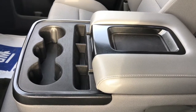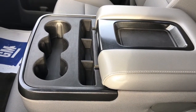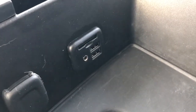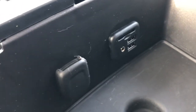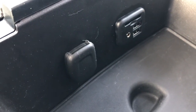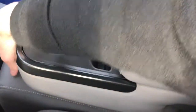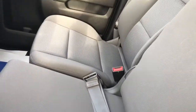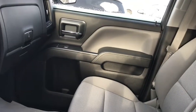Now taking a look over here at the armrest, this is a front split bench, meaning not only does this double as a storage compartment, which inside you're going to find those USB ports, an SD card slot, and the auxiliary inputs, as I mentioned. You've also got another cell phone charger down there. Now, if you want to lift this up, you've got room for 3 passengers in the front, so you could seat 6 people in this monster truck.